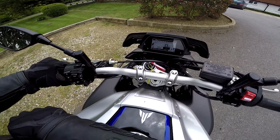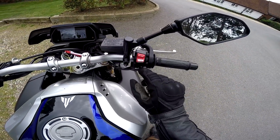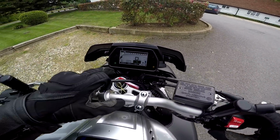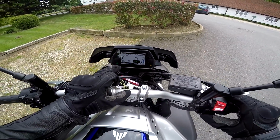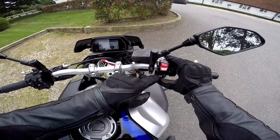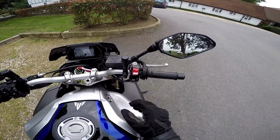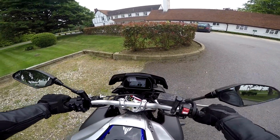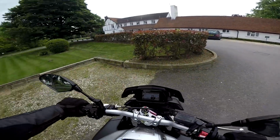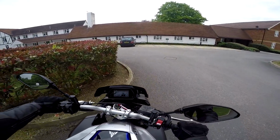Okay, and then for the other parameters here, there are various trips and so on. You use this little tiny whiz wheel on the right hand bar, that flips you through the various trip computer functions, all the usual stuff. Great, the wheel is so much better than the joystick. I think all manufacturers should be using wheels instead of joysticks. Okay, let's turn around, get back out on the road.